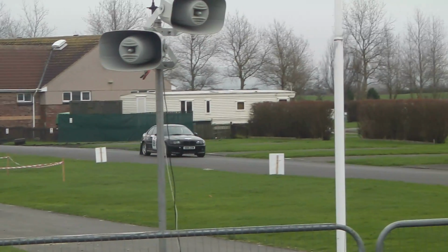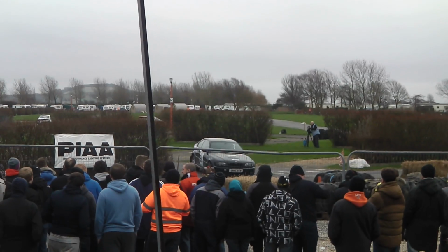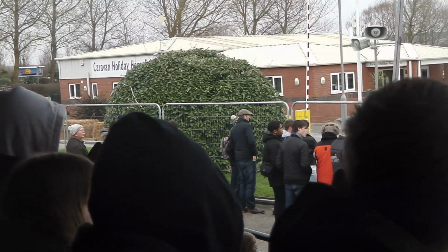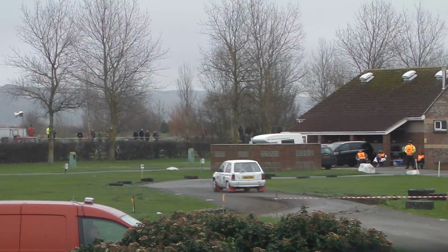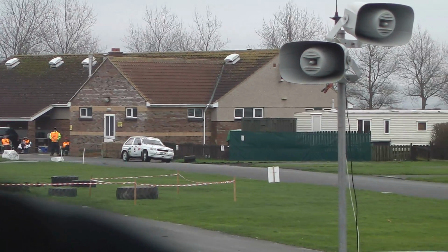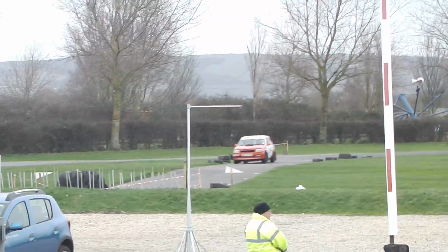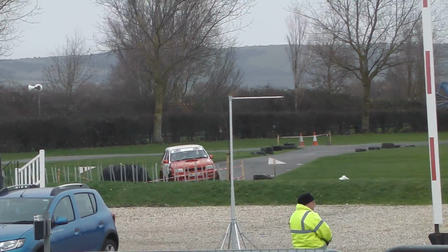And to the line now is car number 101. This is the CRM Tech Motorsport car. This is a BMW 325, so 2.5 straight 6 BMW engine in there. UK of Western Supermare.